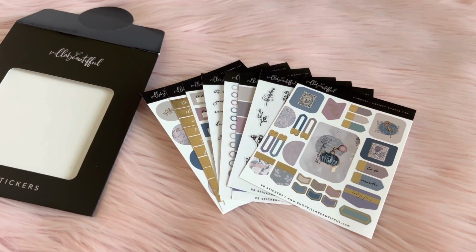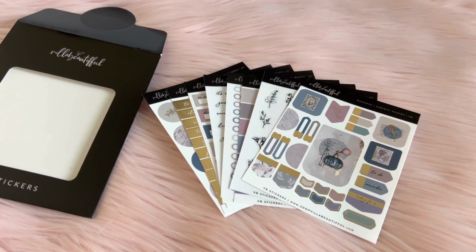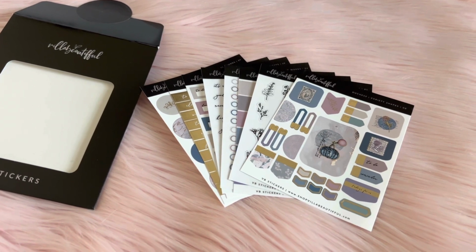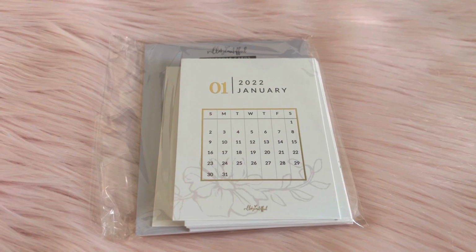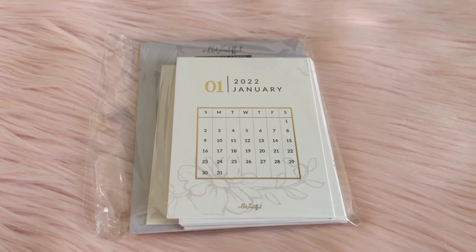Next up are these sticker pages, and they have gold foil script, which I really like, and these are tiny stickers, which are awesome. These are calendar cards for the year, and they have gold foiling on them.